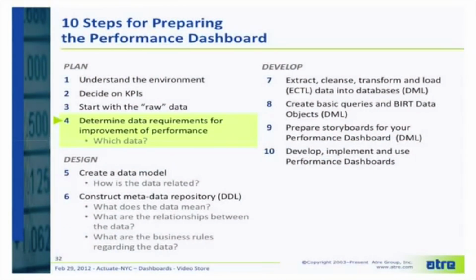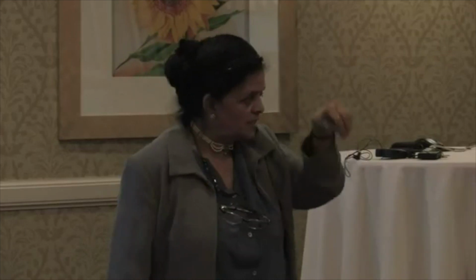Now determine data requirements for improvement of performance. Which data? We came up with the framework. Those are our relations. Now we have to fill them with something. We have to come up with columns, the fields, and then fill them with the records. Records are horizontal, along the X-axis. The Y-axis is our fields.